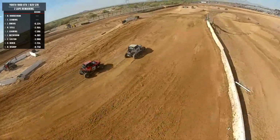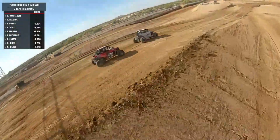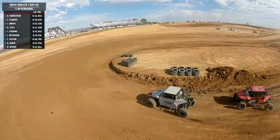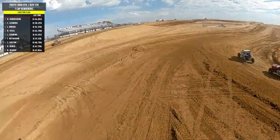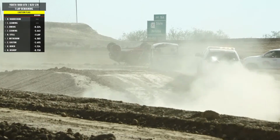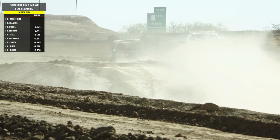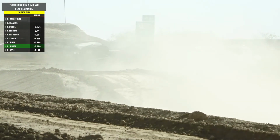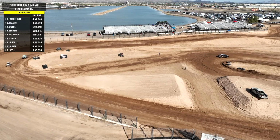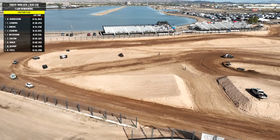Oh no! He pinched down on Regan, or did Regan get up on the banking and just do a little baby rollover right at the white flag, so the full course yellow will come out. I do believe that's going to bring out the green-white checkered situation where we get restarted. That's right in the racing line, so safety trucks are already there. But that was just a baby rollover. He should be able to continue on as long as nothing broke or bent in the front end.